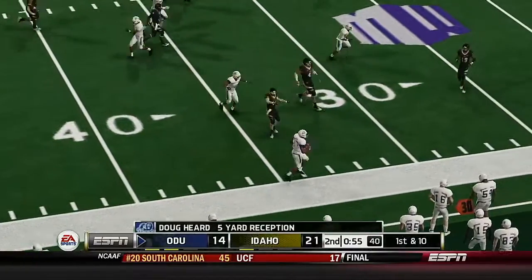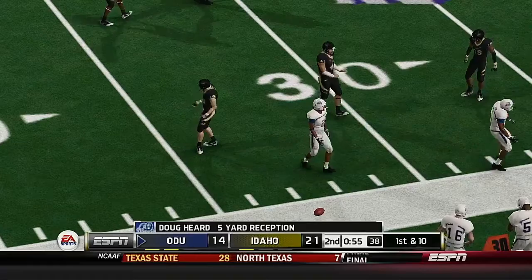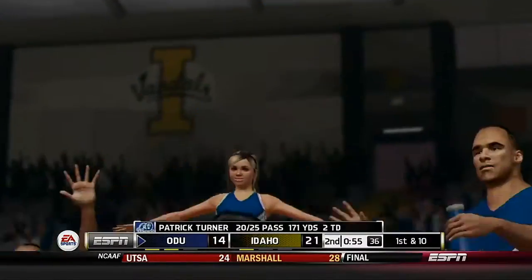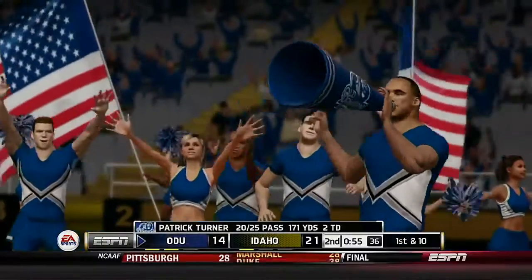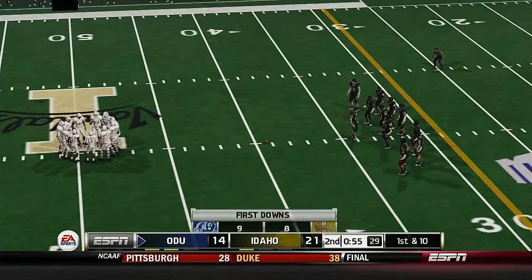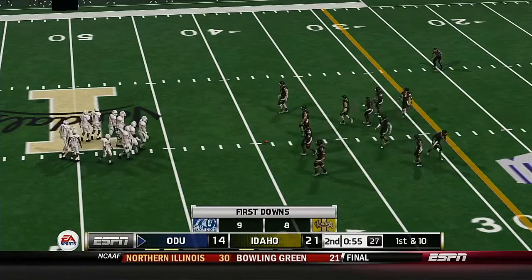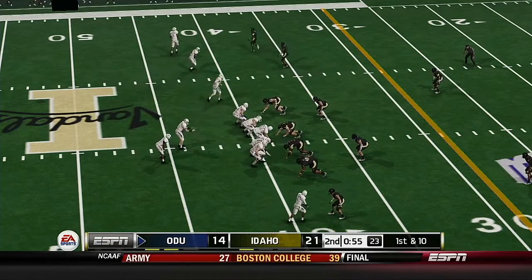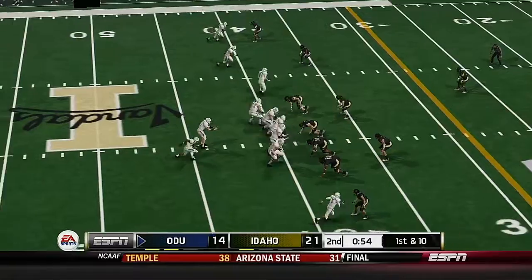Out in the open. Steps out of bounds at about the 39-yard line. First down. From the 39-yard line, it's first down. There are five wide receivers split out. The quarterback in the gun.